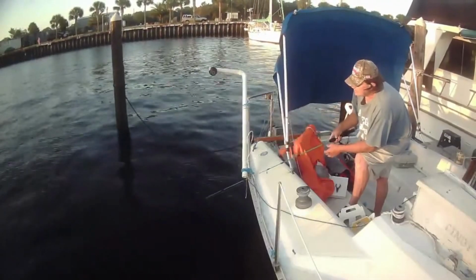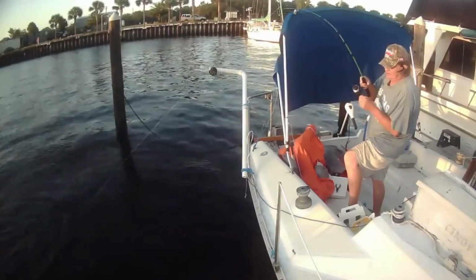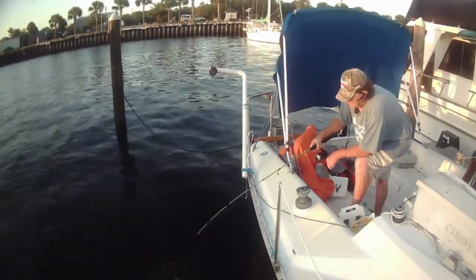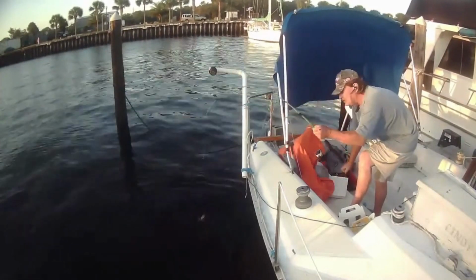Off most of it. Let's see if there's enough there to. Yeah, oh, we got him. Whoa! Boy, he is motorboating out there. That's a fat one. Look at the size of that sucker.